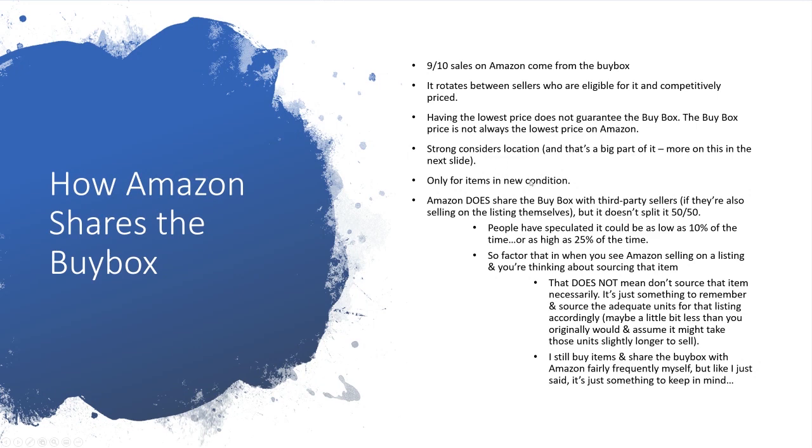So this is only for items in new condition as well, not counting books. If you're unfamiliar with how to actually sell books, books actually have both buy boxes sometimes. So some book listings will have a used buy box as well as a new buy box. But for the majority of items, obviously outside of books, there's only a buy box for new items. Okay, so if you have a used or like new item, then obviously on most items, you're not eligible for the buy box.